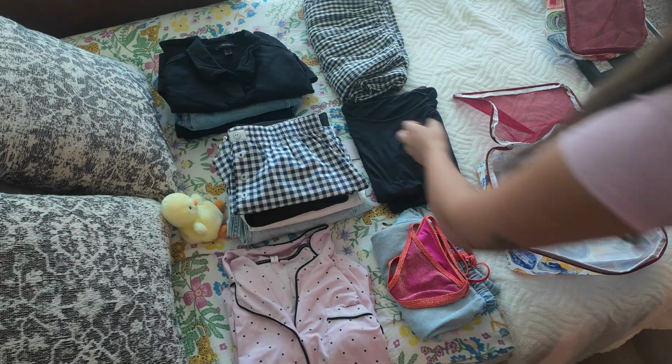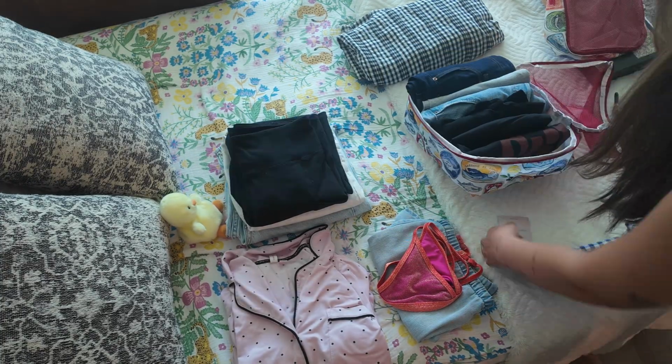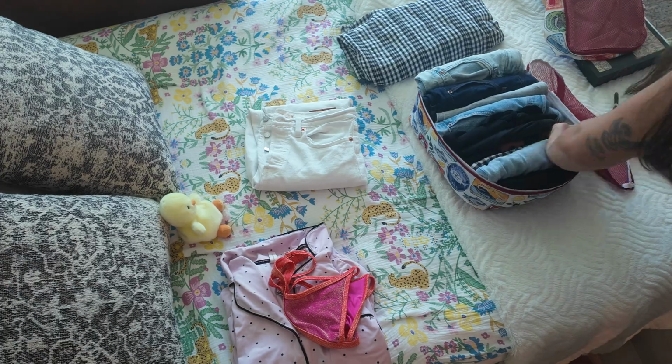For packing cubes, it's a lot of trial and error, so try to see what works best for you. I know it's a hot take, but sometimes rolling your clothes actually takes up more space. In this case, I just folded mine like a pancake and condensed it together. Again, it depends on what you have and what you're packing, so trial and error is your best friend here.